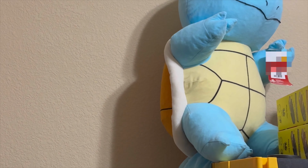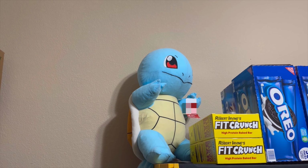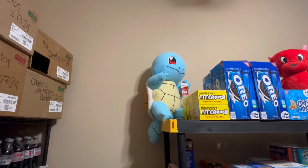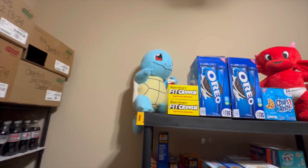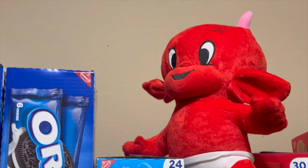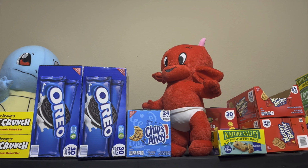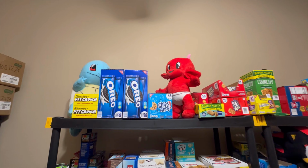My first guardian of the snacks is Squirtle. Not Turtle, Squirtle. You have to know who this is. Let me know in the comments who this character is from. Our second guardian is Devil. Devil is pretty close to Squirtle, but he does move around sometimes.